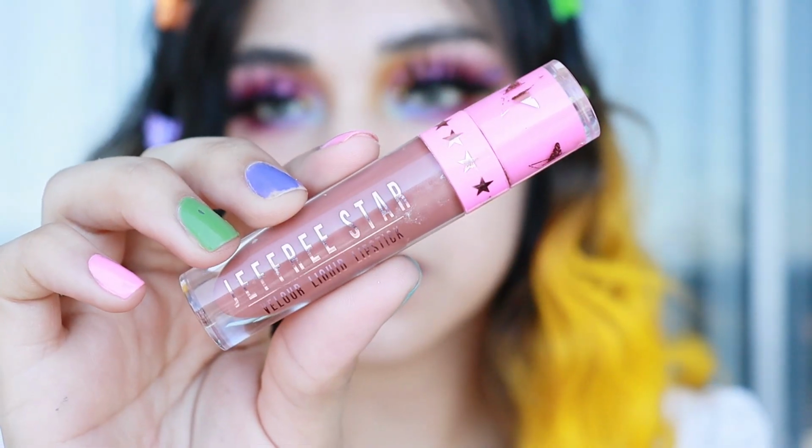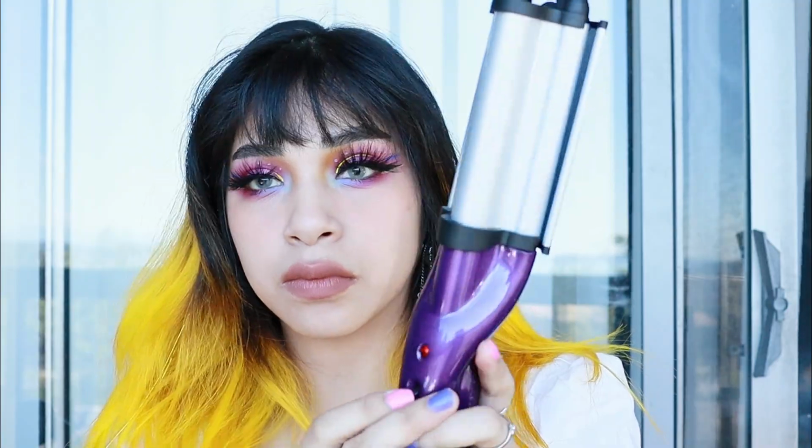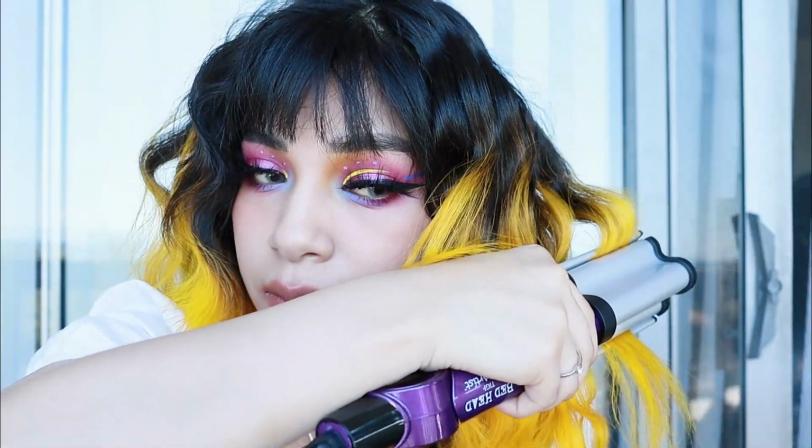For lipstick, I'm using Jeffree Star Liquid Lipstick in Leo. I usually like my hair curled, but I've been enjoying crimping my hair and adding butterfly clips to it.